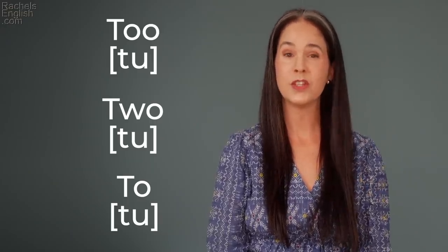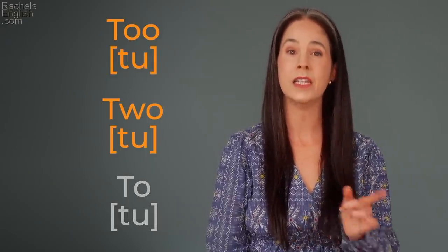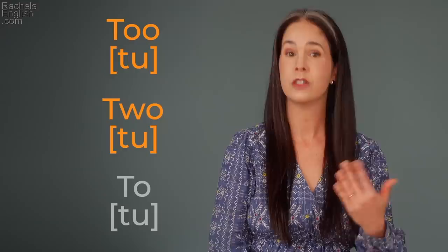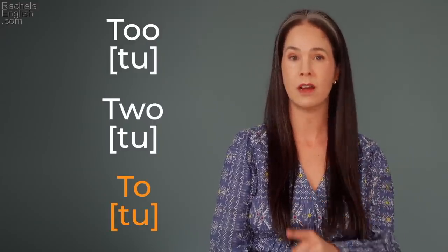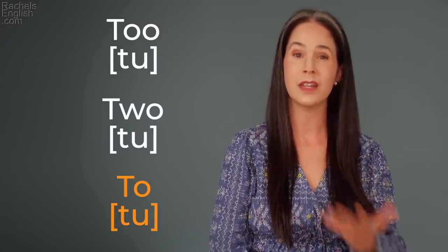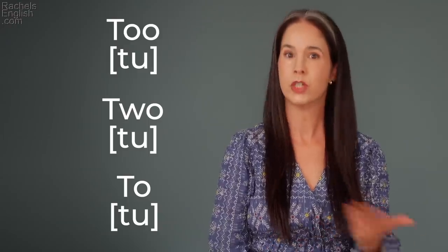How did John pronounce this word "too"? I'm going to the playground too. Too. So these two words, T-O-O and T-W-O, don't change in a sentence. They're still going to be "too" and "two." But this word T-O will almost always change in a sentence. But most English learners are taught these are all "two."